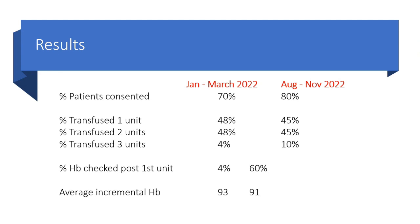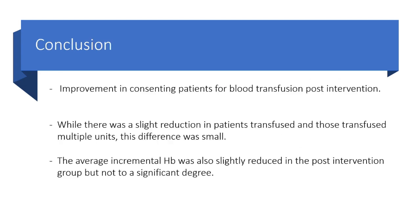The number of patients transfused 1 unit was just slightly lower, and those transfused 2 units, again slightly lower, and those transfused 3 units was just slightly up to 10%. The biggest difference was in the HB checked in between each subsequent unit, which went from 4% up to 60%, which was great. And then the average incremental HB went from 93 and reduced down to 91.